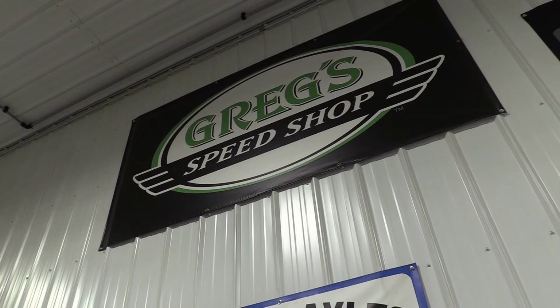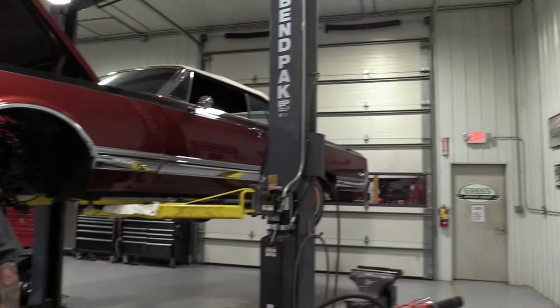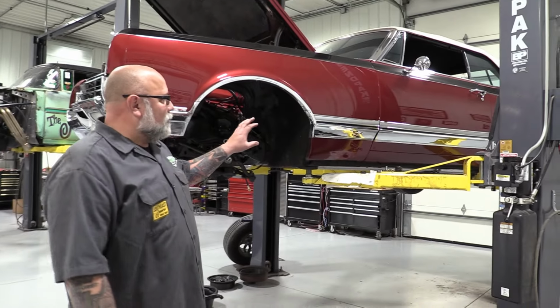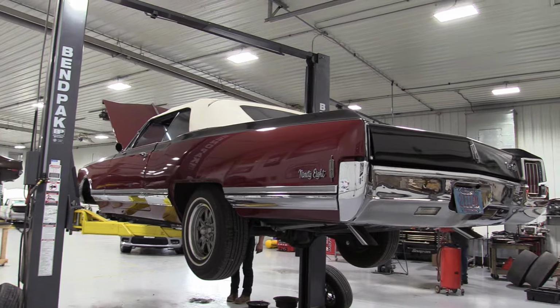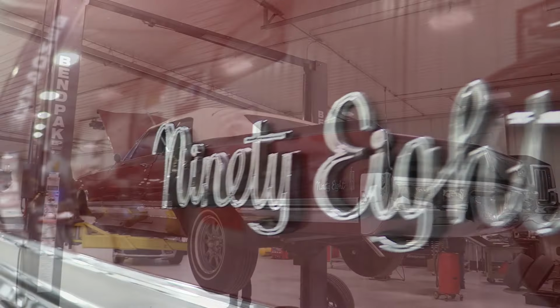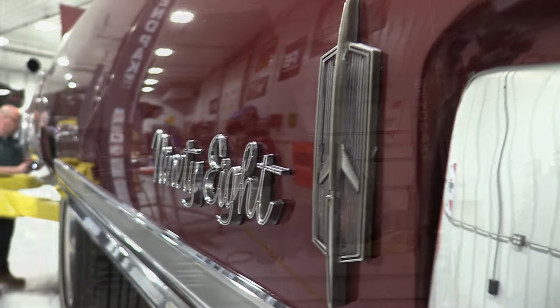We do about everything. We build a lot of custom cars here, but we take on projects that most people won't take on. This is a prime example. This is a '65 Olds 98. They don't make disc brakes for it. They run drum brakes. They do not make a conversion kit anywhere on the planet for this.